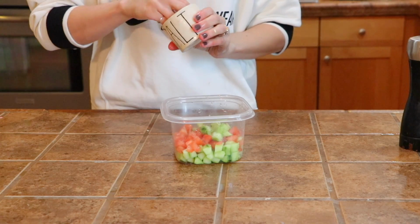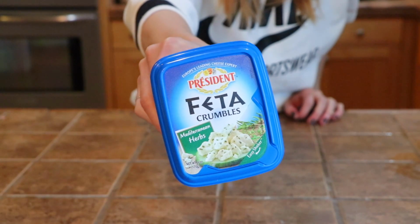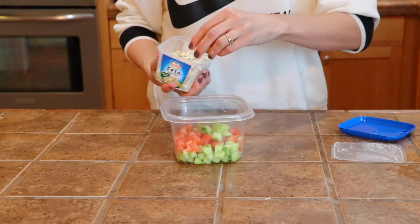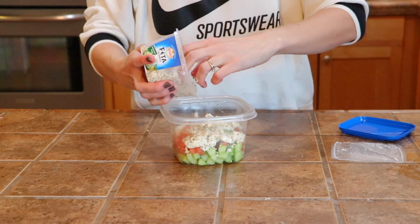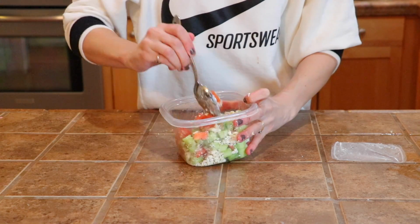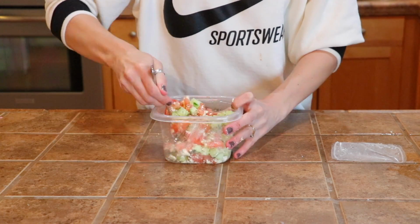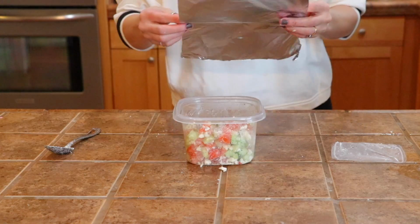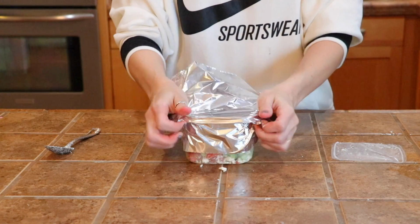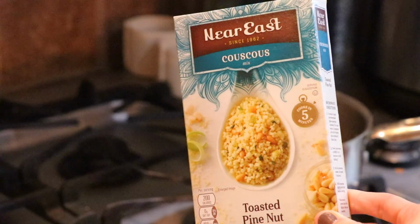And then we're just going to salt and pepper our little cucumber tomato salad, and then you're going to add feta crumbles. I got Mediterranean herb feta, but you could definitely just use regular feta. It doesn't really matter. But you're just going to add that and mix it all together. You could add some olive oil if you want. I don't, but you just mix it all together and then cover it, and that is your topping for your little bowl. And like I said, make a little bit more if you guys are into meal prepping. I ate this for 3 days straight, and it's just so good.